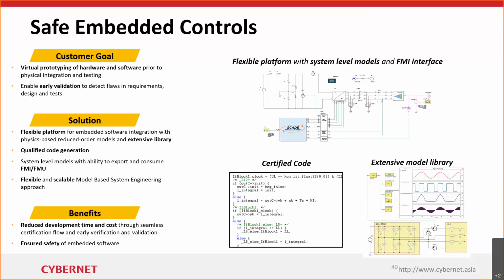And it means we use scale to do the embedded design for the more quality C code or code generation. And so we can reduce the development time and cost through seamless certification flow and early verification and validation. And also it ensures safety of embedded software.